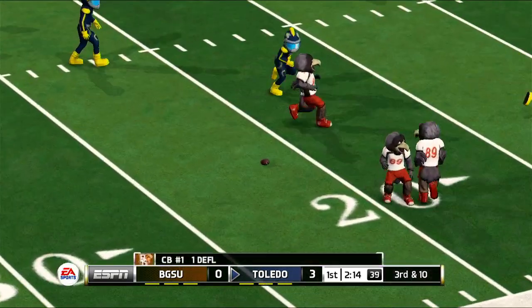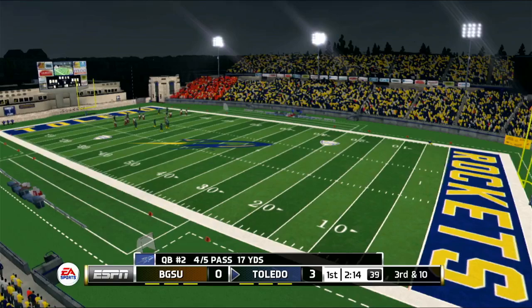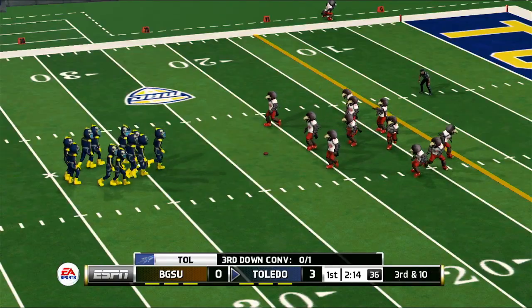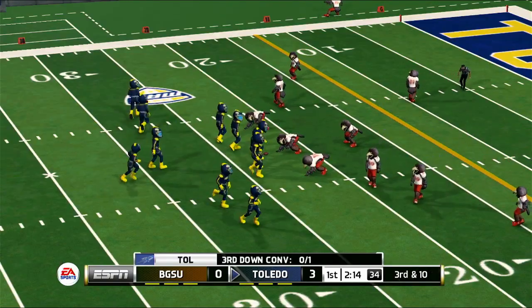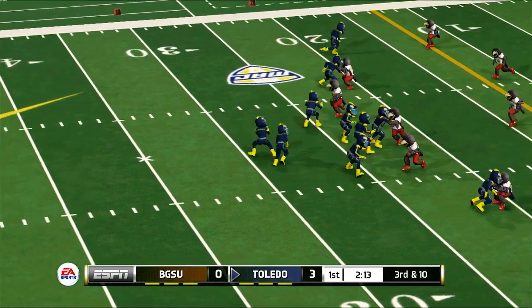Zipped it out, and that was almost picked off. That could have been a big play for the defense. Yeah, even though he had a good shot at picking it off, it's still a heck of a play to force the incomplete pass. From the 23-yard line, it's third down.